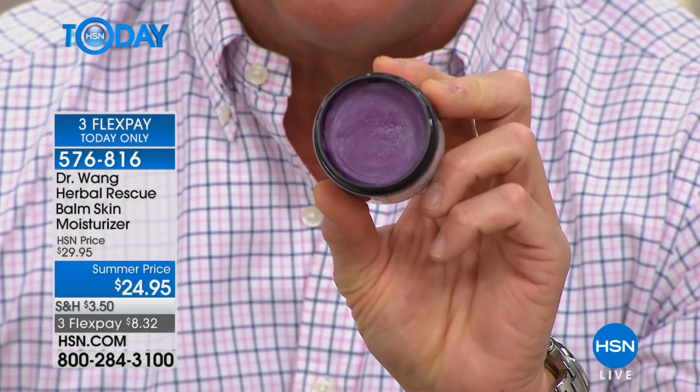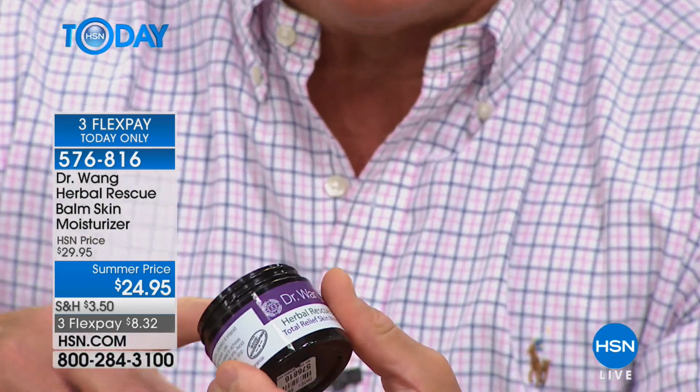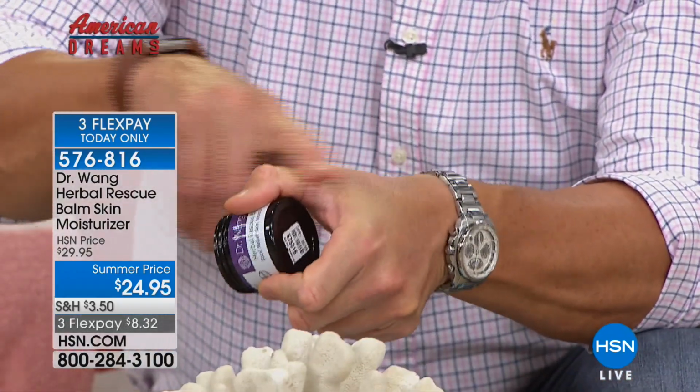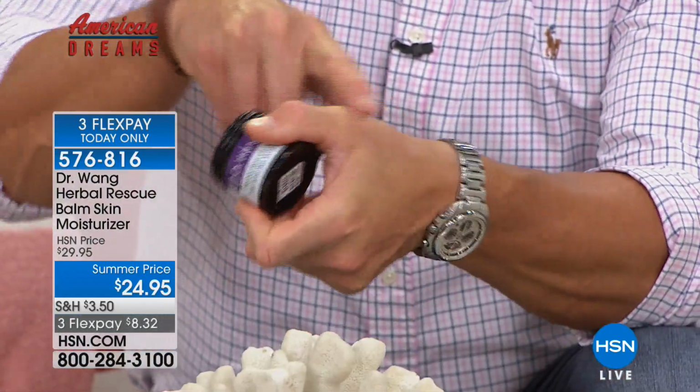So when you think about it, we always hear about those midnight colors and how good they are for you, whether it's fruits or whatever else. Well, this has natural ingredients built in, and I'll show it to you. It's the coolest stuff ever. You take a little bit on your finger and you just rub it on. The purple color does not soak into your skin. It just dissipates, as you can see.